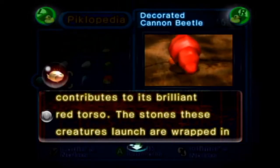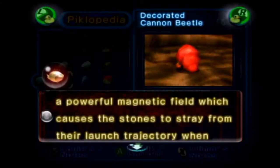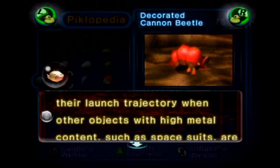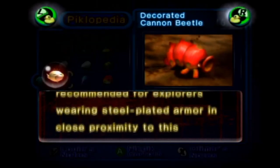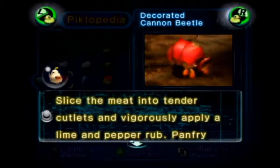The stones these creatures launch are wrapped in a powerful magnetic field, which causes the stones to stray from their launch trajectory when other objects with high metal content, such as spacesuits, are nearby. Extreme caution is recommended for explorers wearing steel-plated armor in close proximity to this fearsome creature.